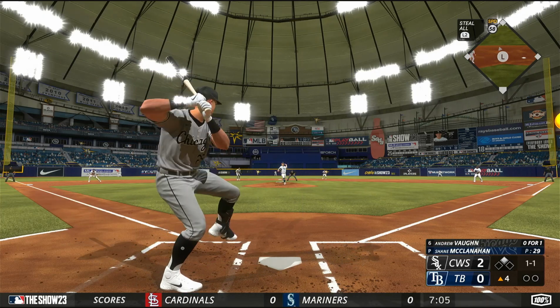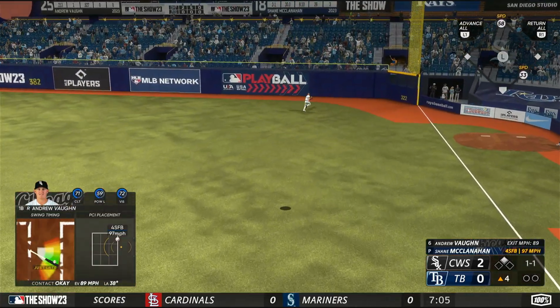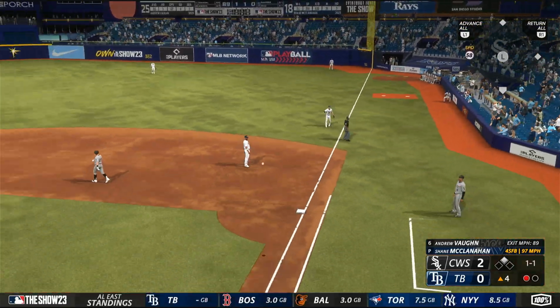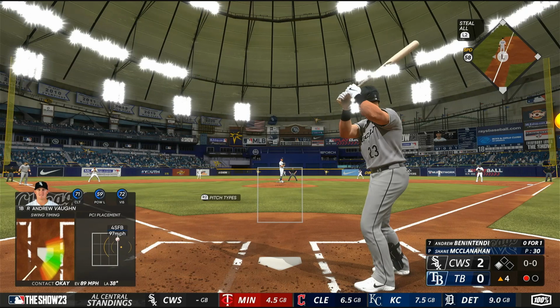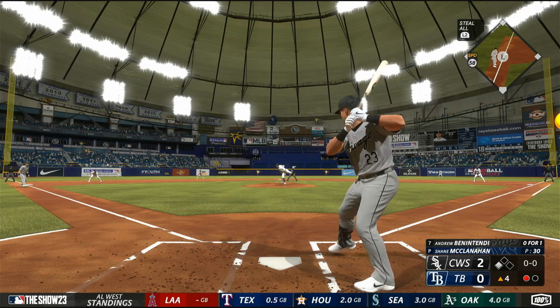The 1-1. There's a swing and a drive. Back there. Pulls it in on the warning track. Runner tags at second. Man, I love that route. The ball was smoked. He knew he had to get back to the track right away. Turned his back on the infield. Got to the spot. Turned around and made a nice catch.